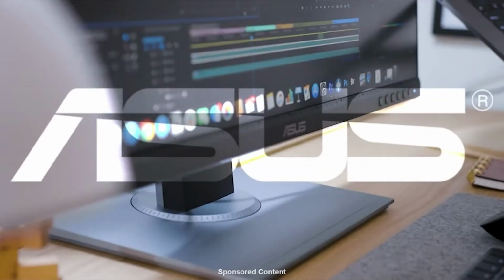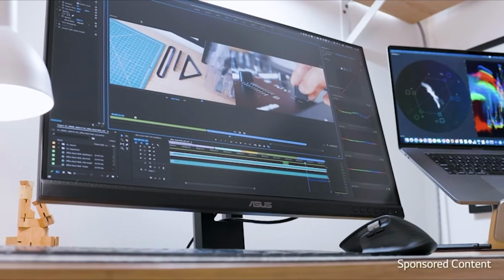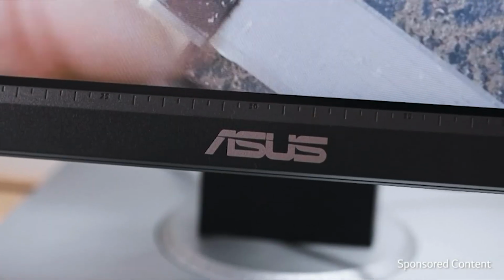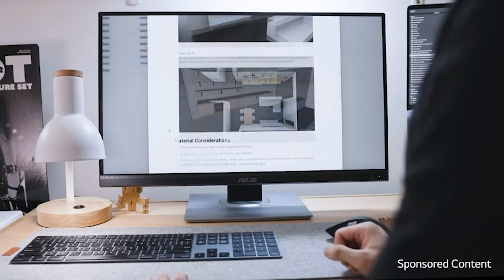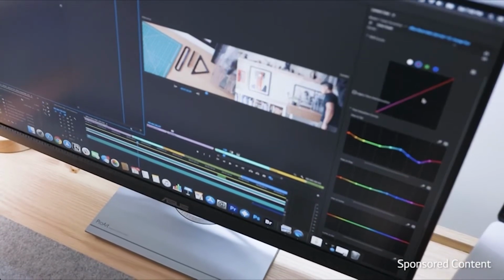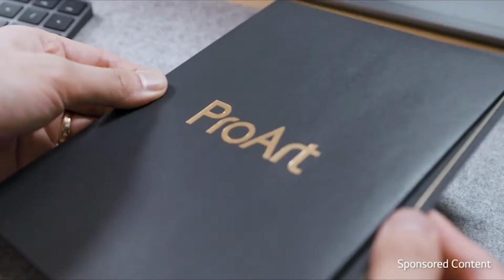The ASUS ProArt Display PA27AQV is a monitor designed for creatives who need color accuracy for their work. One of my favorite parts of the post-production process is color. It's a 27-inch IPS panel monitor with a 75Hz refresh rate and adaptive sync technology. This monitor has 100% sRGB and 100% Rec. 709 wide color gamut, so you can see more details when you're fine-tuning your visuals.